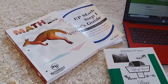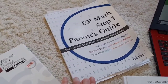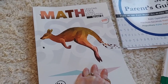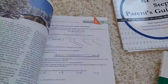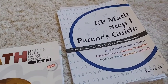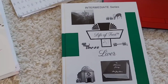So what we've used for this previous year that we're currently in for math has been Easy Peasy Step 1, which is the 5-6 level. And then I moved into Master Books just to give it a try for him. And he got bored with it after a few months. Just doing 1 workbook page a day was getting really boring. So we moved back to Easy Peasy, and we've pretty much finished our school year with Easy Peasy right now. And currently, I'm giving Life of Fred a try.